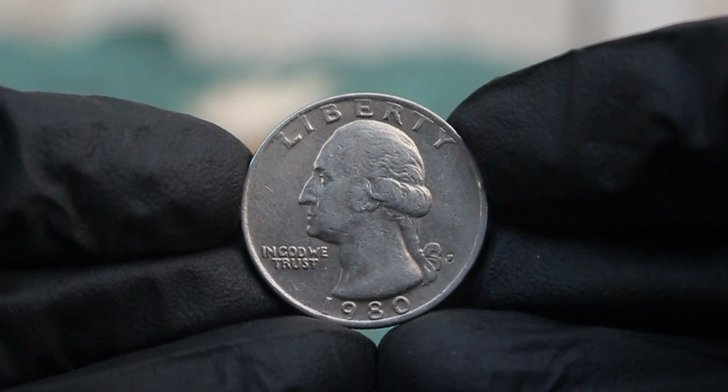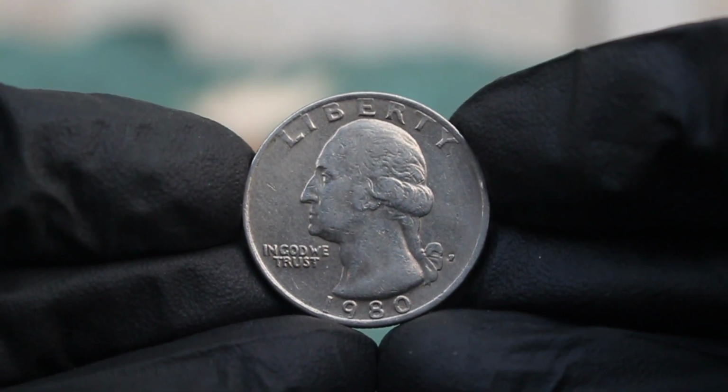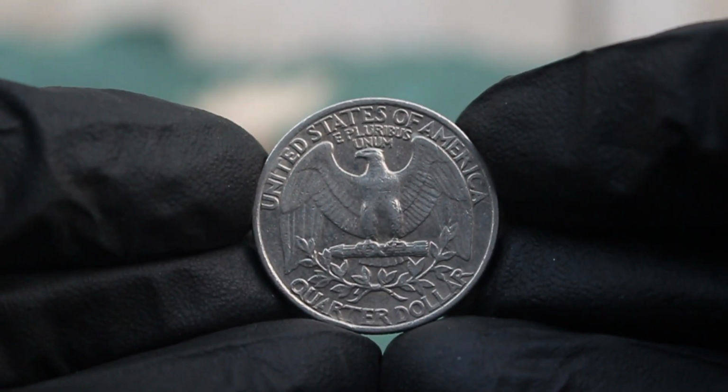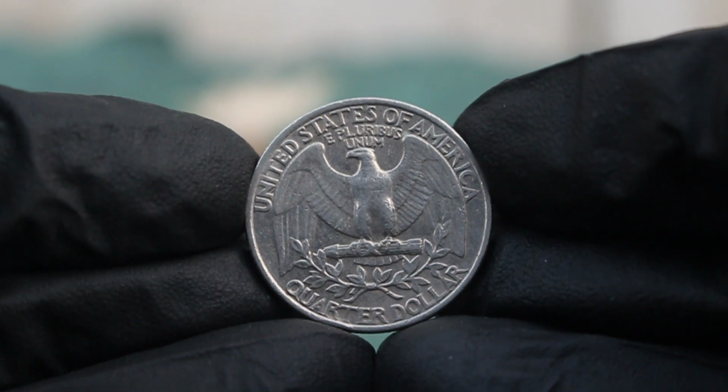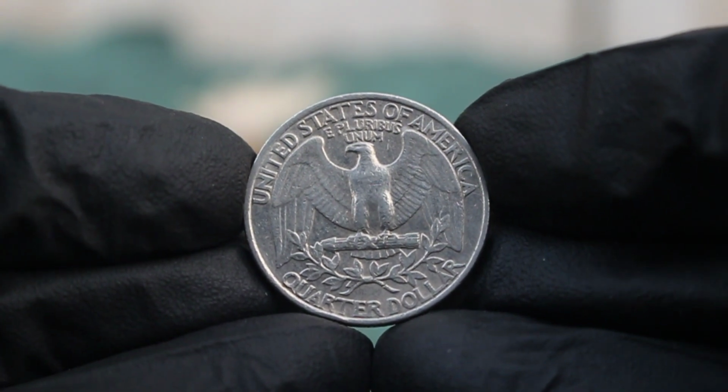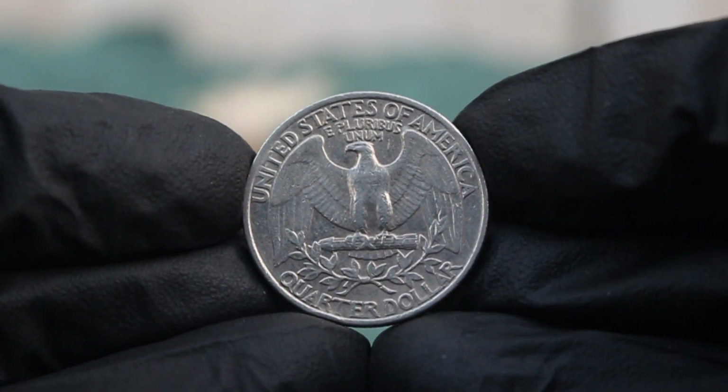As of 2025, the 1980 large date Washington quarter with the P mint mark error, in fine condition, typically sells between $38,000 USD, depending on the coin's exact grading and market demand.